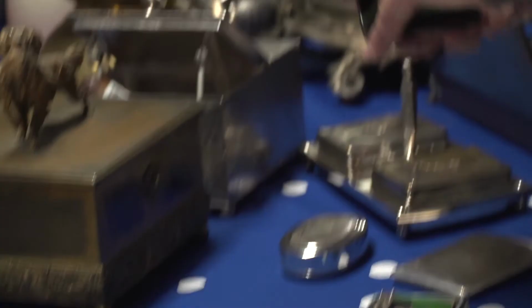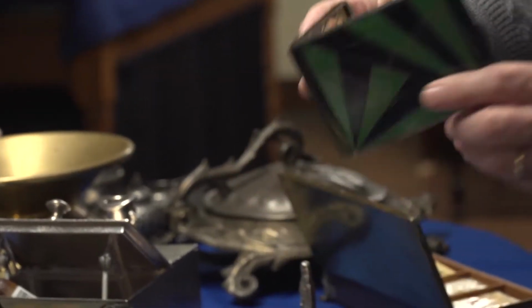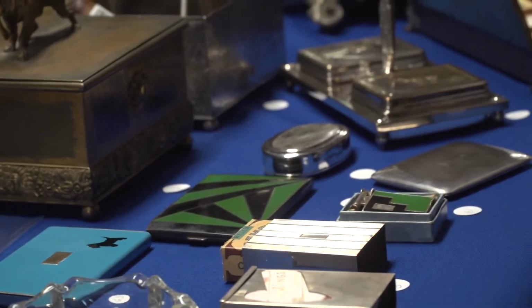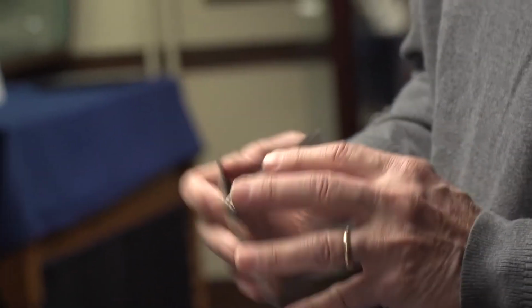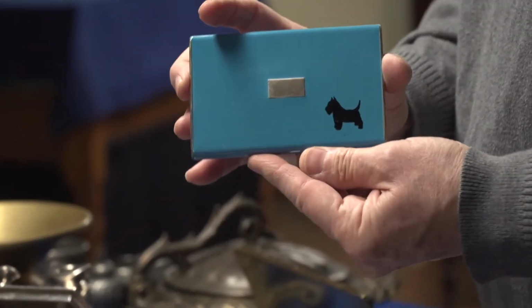Your cigarettes were often transferred to a cigarette case, this one in the Art Deco style with enameling by the Napier Company, and you would put your cigarettes in here, in your pocket, outside the box, and keep them from getting crushed. Here's another one, also made by the Napier Company, with your initials. And this one is for the lady of the house, and this one has a nice blue enameling and a Scotty dog.